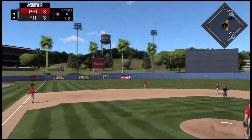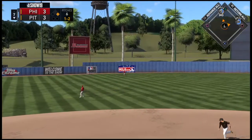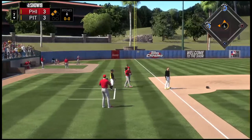Goldschmidt with a swing and a ball sent out to deep left. A leap, but this is out of reach and off the wall. Now a long throw to third. And they've really got something going here. Runners at second and third to start the inning.